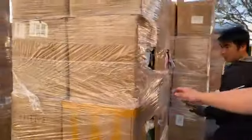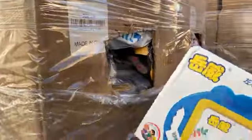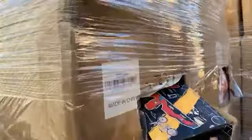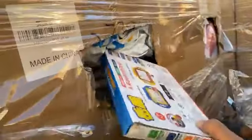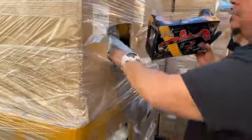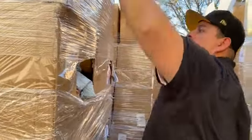Miren, muchas cosas diferentes. Muchos paquetes, juguetes, more toys. Oh, these are cool. It's like a skate ramp. Como un skate ramp. We have a lightsaber. Look at that. Mira, tenemos juguetes, electrónicos, everything. Accesorios, ropa. Seems like that one has more electronics, yeah.